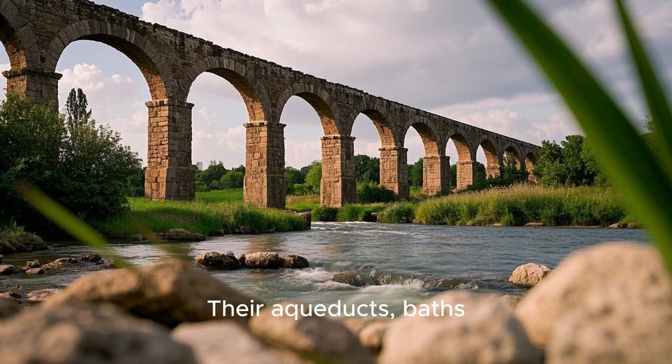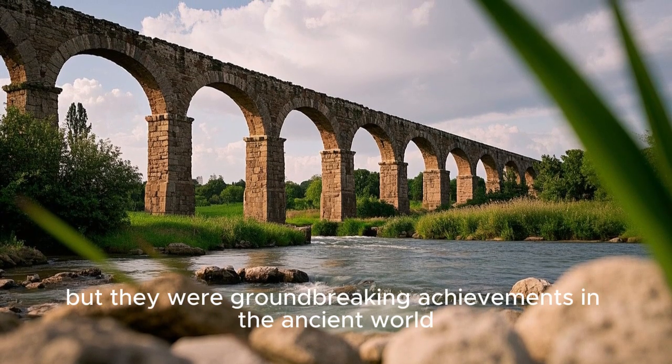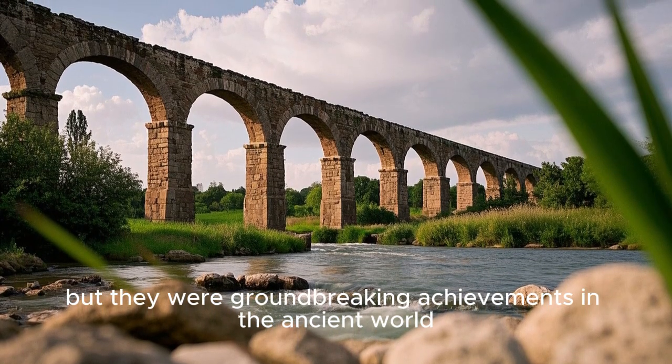Their aqueducts, baths, toilets, and sewers may seem like basic amenities today, but they were groundbreaking achievements in the ancient world.